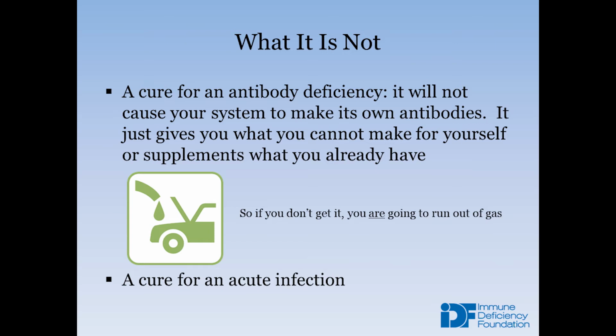It's also important to know that it's not a cure for an acute infection. And a lot of providers don't realize that. They'll say, well, somebody's in my office sick. Do you think I should give them an extra dose of gamma globulin? Nope, it's not going to cure an acute infection.